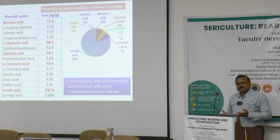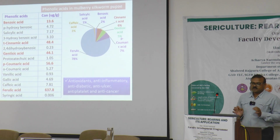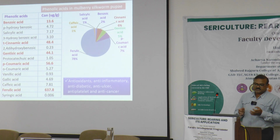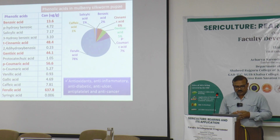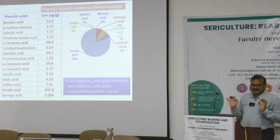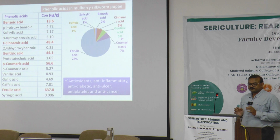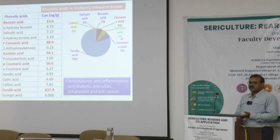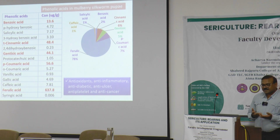And phenolic acids were also profiled completely using LCMS. It also contains microgram per gram level only, and it contains benzoic acid, hydroxybenzoic and salicylic acid. But out of all these phenolic compounds, the highest level is ferulic acid, almost 78%, followed by gentisic acid and also coumaric acids. These are the major phenolic acids present in silkworm pupa. And we know the functions of these bioactive compounds. They are very good antioxidants and also have anti-inflammatory properties, and also anti-diabetic, anti-ulcer, anti-platelet, and anti-cancer properties.